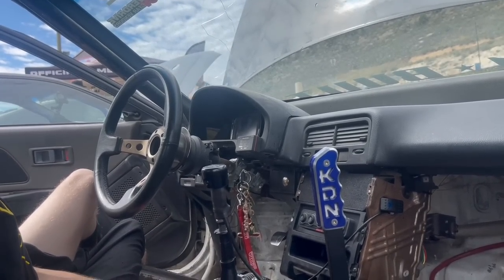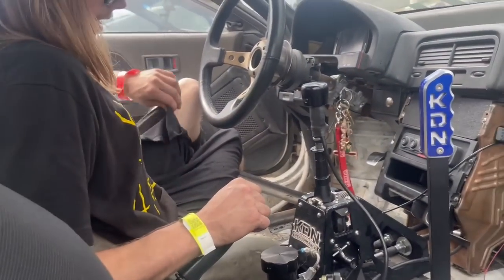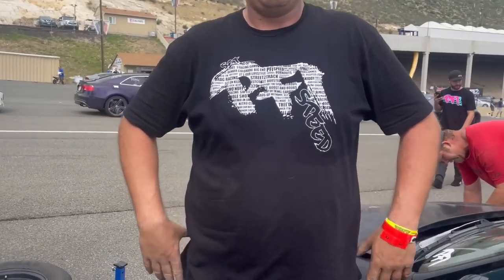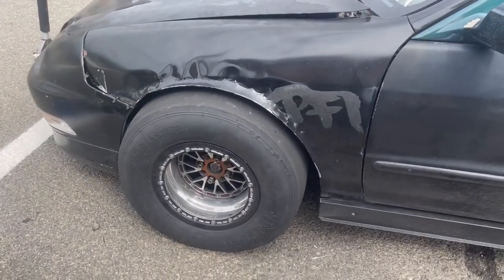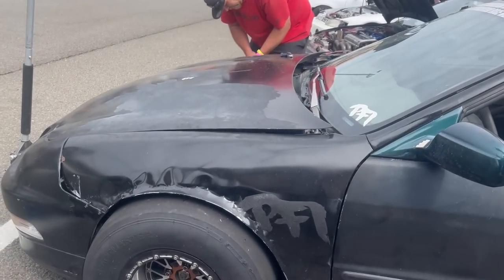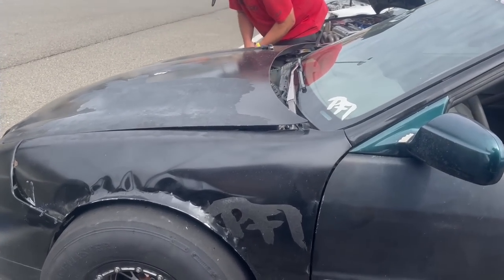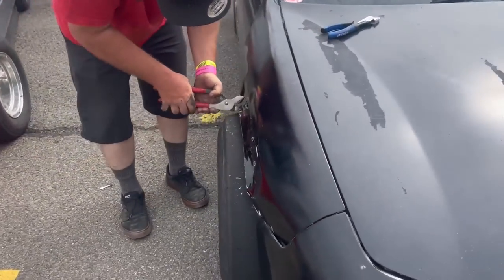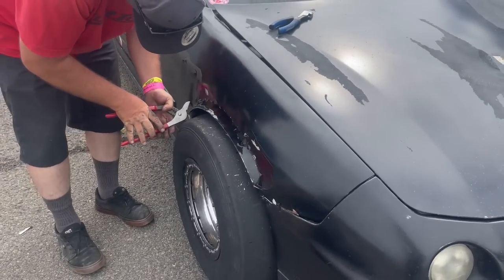I gotta figure out where this bolt goes. Yeah, I got some things to do. All right, Brent, we fixed it. Yeah? Oh my gosh. She's truly the beater. Jared's doing the other side if you want to see it. Oh, they did call us. Oh, we're using pliers.